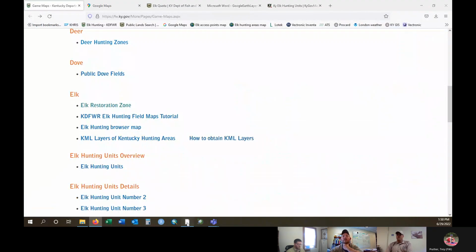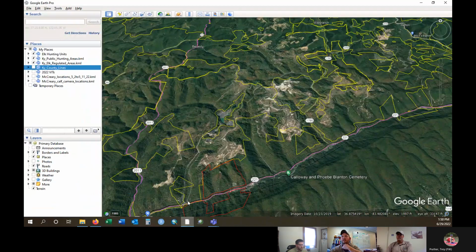Yeah, so what you're really going to end up downloading is about 4 or 5 different files to get regulated areas, public land, and elk zone boundaries. Correct. And Mark's showing you what his map looks like right here. Yep. So that instruction sheet breaks down 3 different scenarios on which maps you'd want to download if you just wanted certain things, or you can download all 5 of them there.